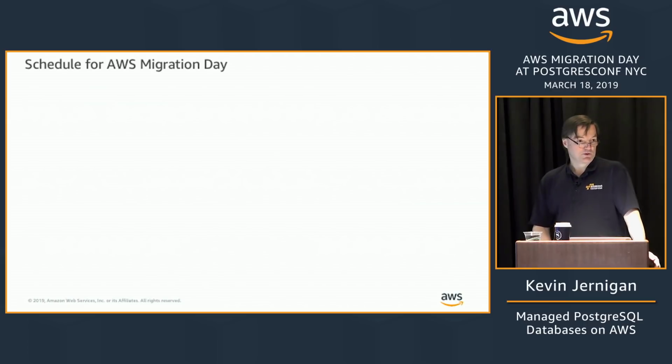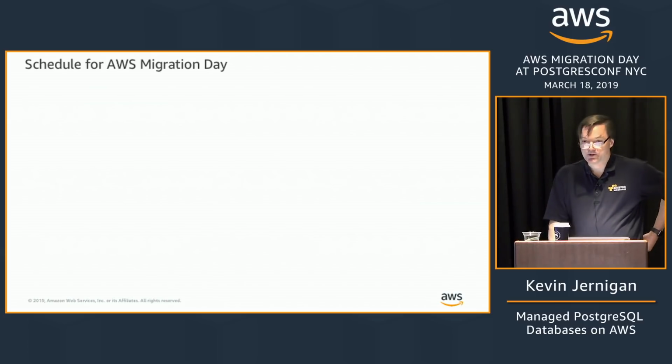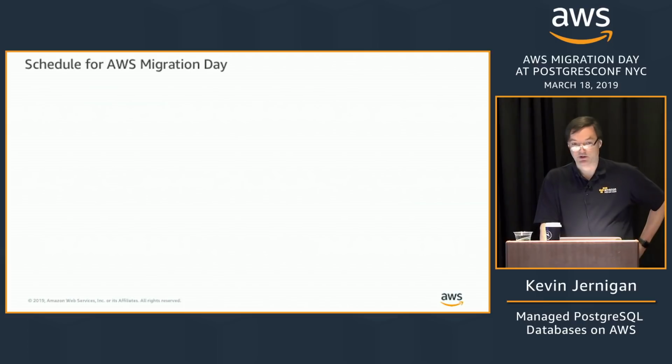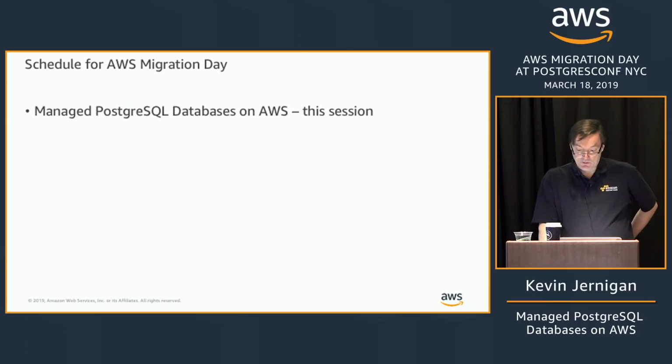So I'm going to just briefly review the schedule for today. It's all in this room today. And if you're wondering what we mean by migration, we mean migration from on-premises to AWS, and of course, more specifically, from commercial databases such as Oracle and SQL Server to Postgres, specifically RDS Postgres and Aurora Postgres, which are our managed Postgres services.